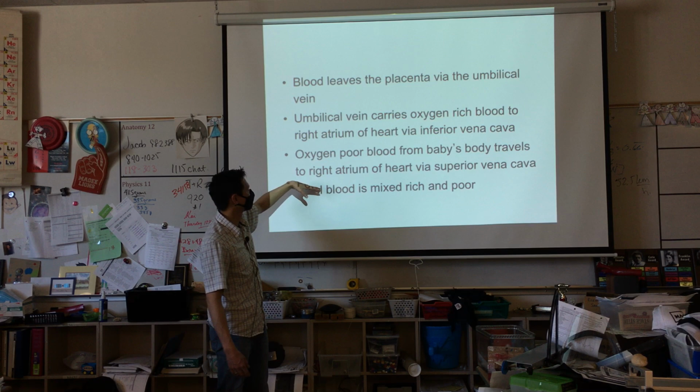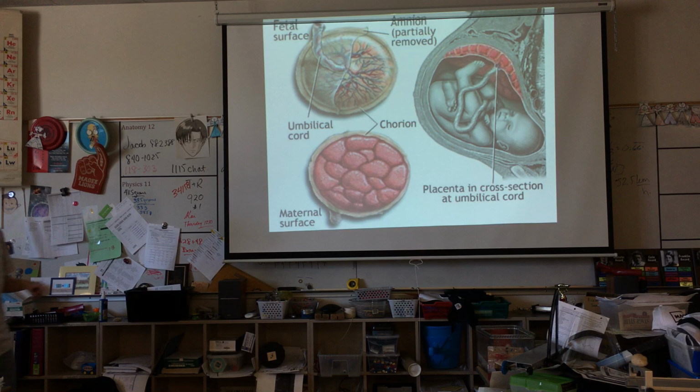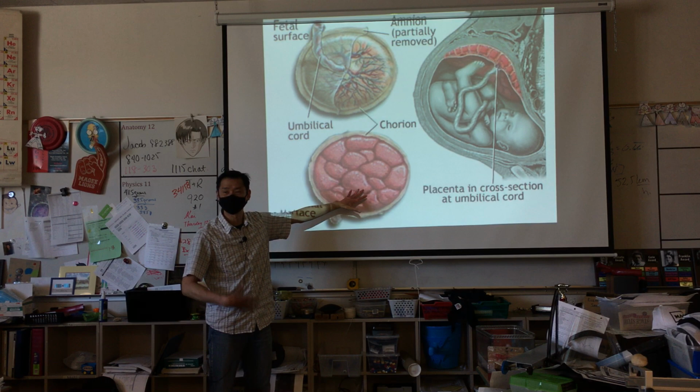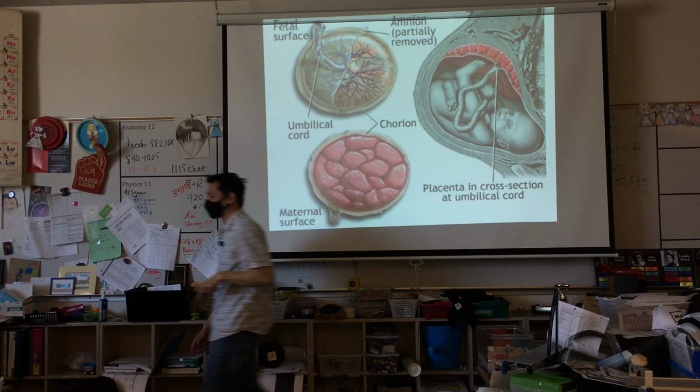So I'll show you a picture here. So this is what the placenta looks like. I'll come back to this, hey, Rachel? Yeah, this is what the placenta looks like. It looks like this bloody pancake. That's the suction cup side that attaches to mom. That's the top side. See all the blood vessels there? And then it's pushed up against mom's uterus right there. And there is the umbilical cord that plugs into baby's belly right there. Okay?